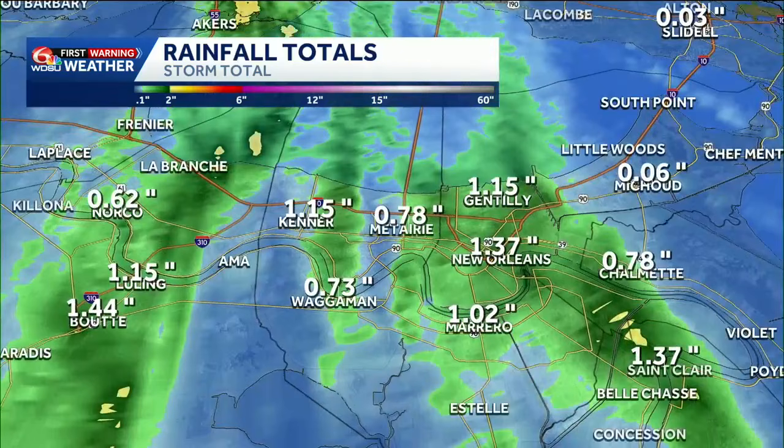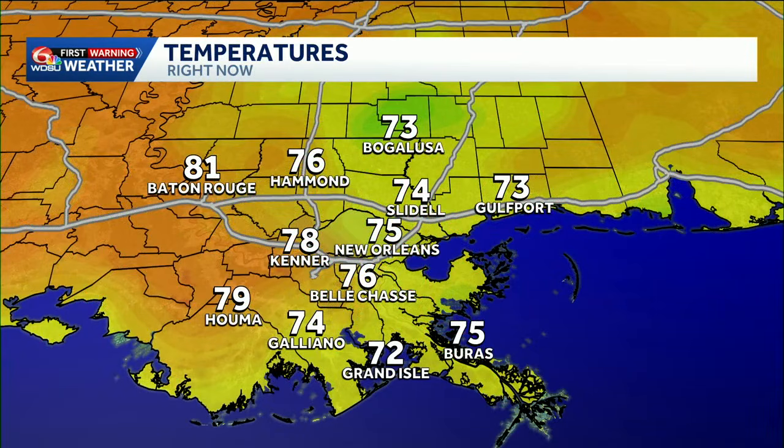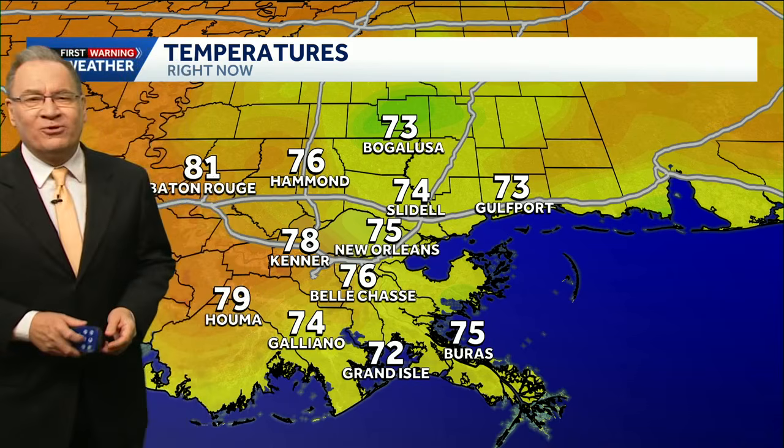Right here at WDSU, we picked up about an inch and a third. And in much of the metro and the greater New Orleans area, we picked up anywhere from 3/4 to about an inch of rain. Many of these temperatures right now are rain cooled. Sure, there are some puddles out there, but it's a pretty comfortable evening.